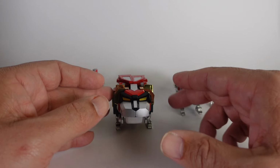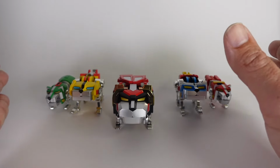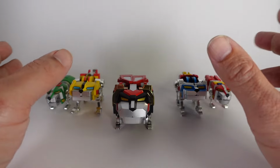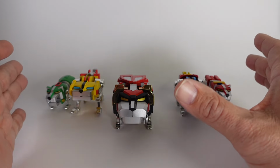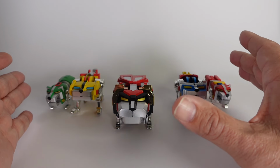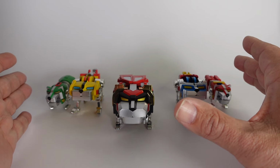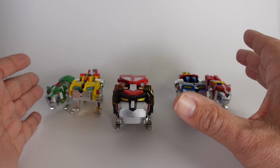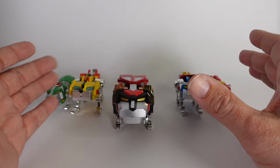And if anyone can tell me the names of the pilots of these, you'll get bonus points. So I won't name them all off. I know Paige is one and Hunk is another. But here they are. And just feeling them as I was taking them out of the package, they feel premium. Even though they're small, they have a lot of heft to them. Just like the Vehicle Force Action Toys one, just built with quality.